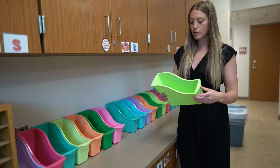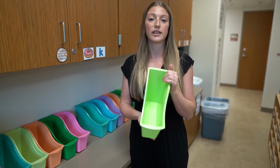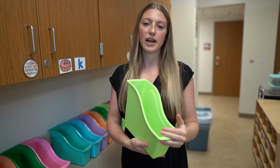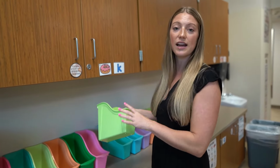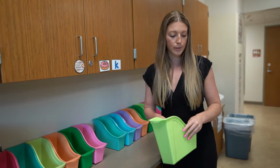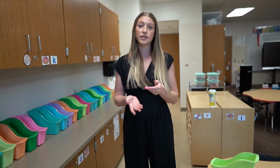These book bins are going to be to store their headphones, their QR codes to get on the iPad, and probably their reading bag or handwriting notebook. I haven't decided yet. They will have their picture on here, and then the students know that when it's that time that they need to use it during centers, they're going to come grab their box, take it to their seat, and they can keep it there until their center time is over.